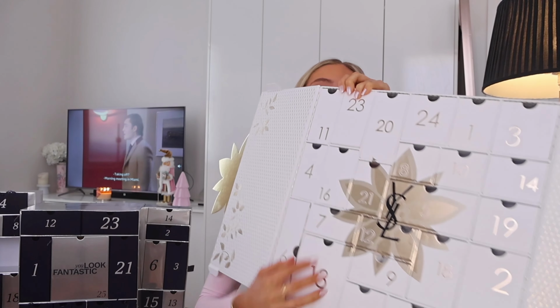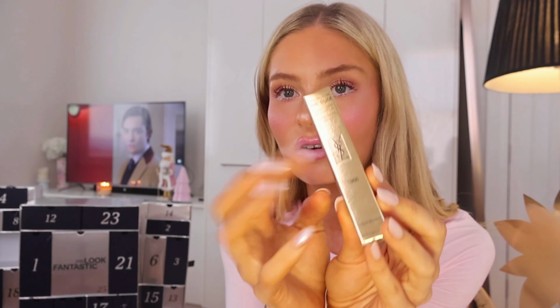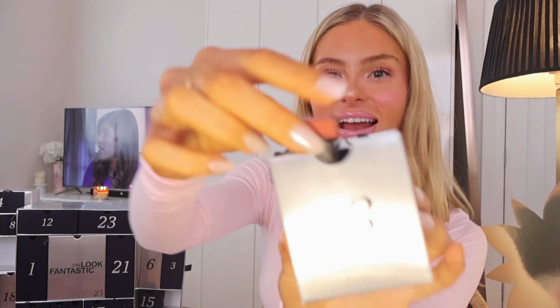Guys, day 13 for YSL's, this big one here. This feels like Christmas morning. This is so exciting. It's another one of the YSL Slim lipsticks. I was obsessed with the first one, so I am manifesting another really pretty color. That's gorgeous. What shade is that? Rouge Libre. It's a red. That's so chic.